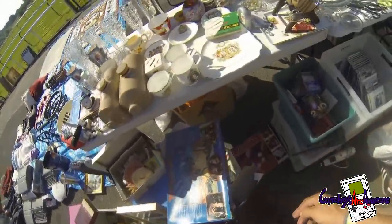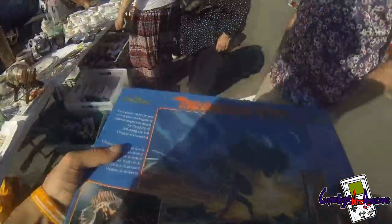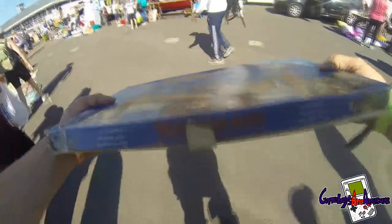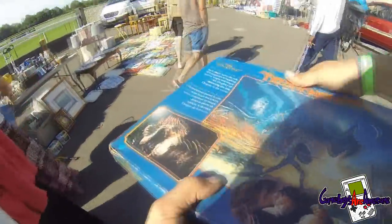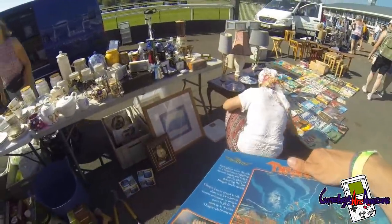£1. Random board game I spotted. I don't really know what the value of this board game is. I've never seen it before. But yeah, it was £2. It looked complete, and the condition wasn't too bad for its age. So I thought I'd grab it, give it a go. Maybe worth something, I don't know. So yeah, awesome.